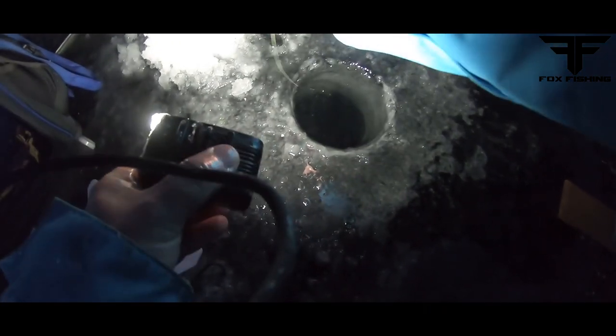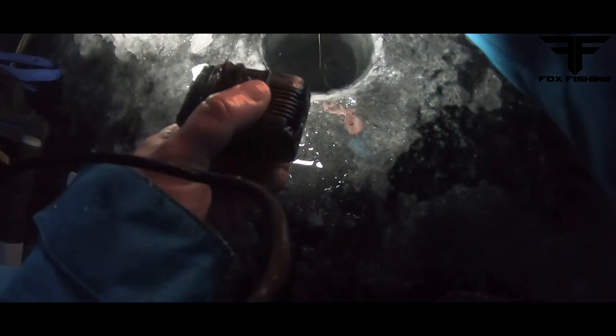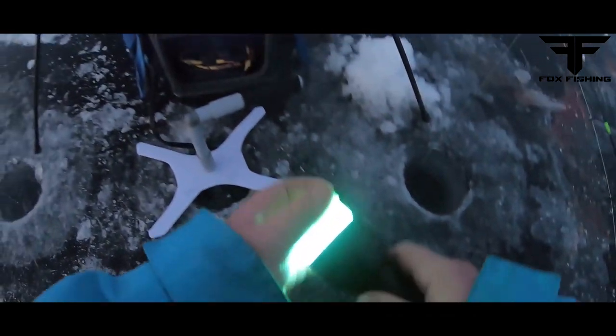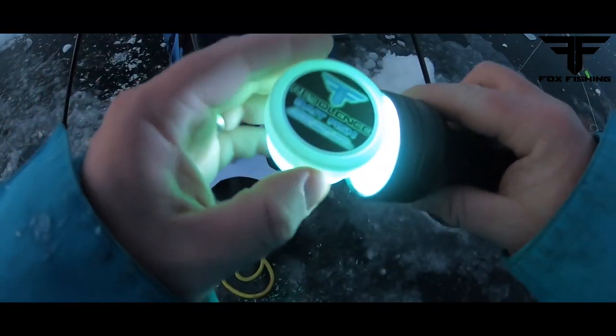And I used to be a big, big fan of the drifter. I used to use a lot of drifters. And the drifters work. Don't get me wrong. The drifters work. They're just so soft that they tear on whitefish. Not only do these work better, I find, but I can catch 10, 20 whitefish on one Fox Fishing Goby. Glow this bad boy up.